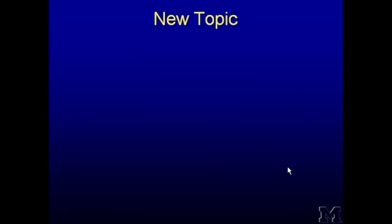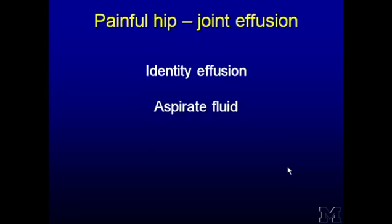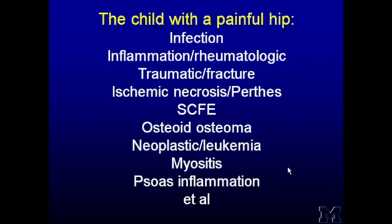Now, a new topic to switch over to is joint effusion. And basically, with sonography the goal is to identify a hip effusion and then perhaps facilitate aspiration of the fluid for analysis. Now, in some joints in the body, just a radiograph can tell you whether or not there's fluid present or not, but that is very unreliable in the hip, so you really do need a sonogram or other study to help you.